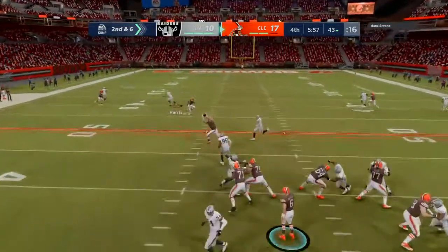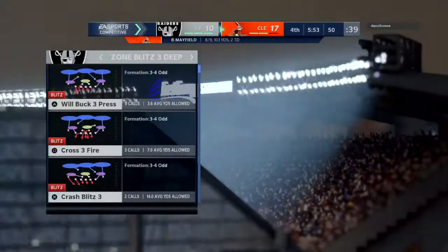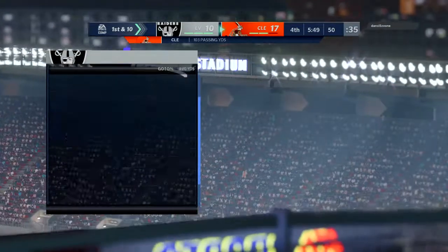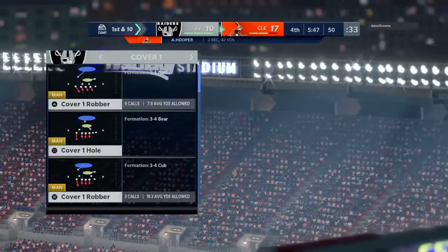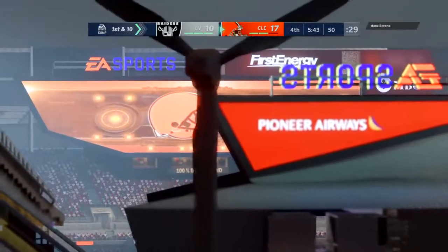To throw on 2nd and 6, Mayfield. And finding the tight end, Hooper. And he'll get it out to midfield. Looks like, yeah, they'll spot it right at midfield at the 50. 7 yards there and a first down. 1st and 10 at the 50-yard line.